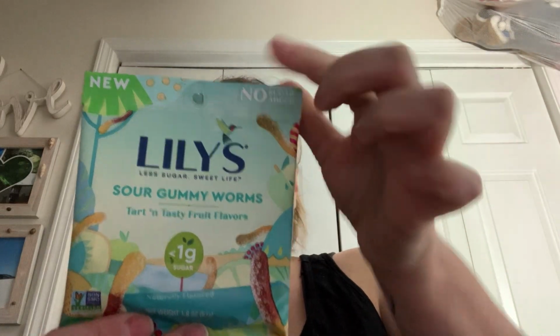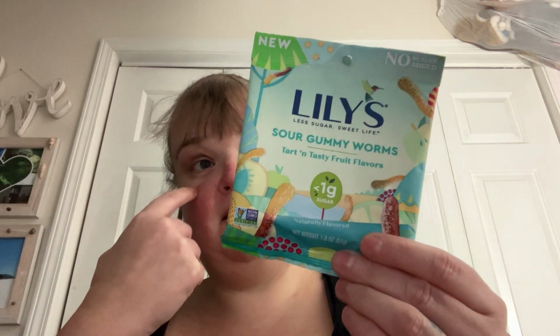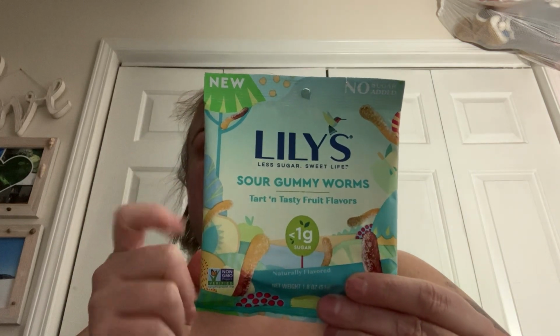The other one I found is Lily's Less Sugar Sweet Life Sour Gummy Worms. Tart and tasty fruit flavors. Again, it's only 1 gram of sugar, 70 calories for the whole pack. This one has 4 net carbs. And it's lemon, raspberry, or apple and peach. So we'll taste test these and then I'll tell you the two recipes that I have.